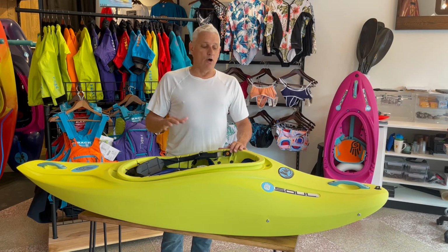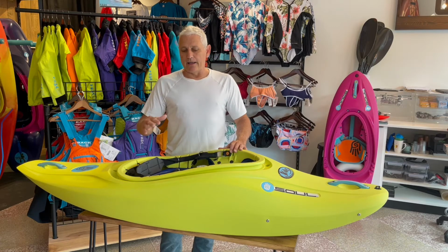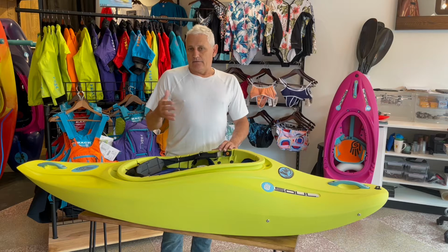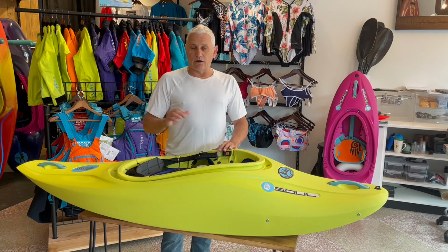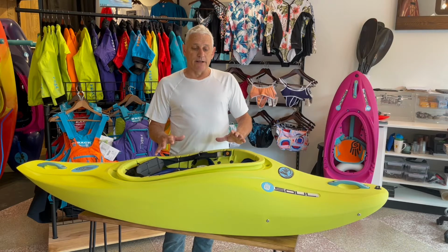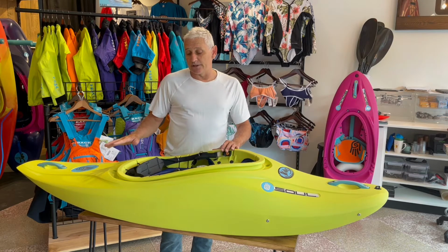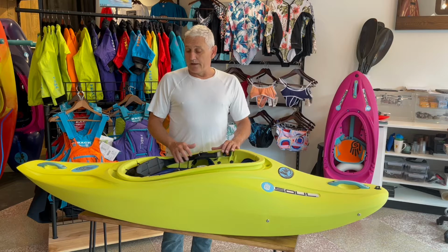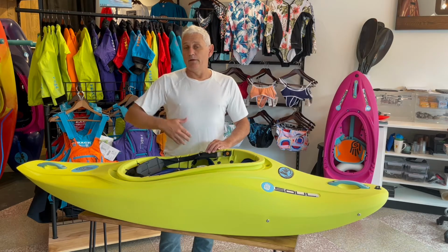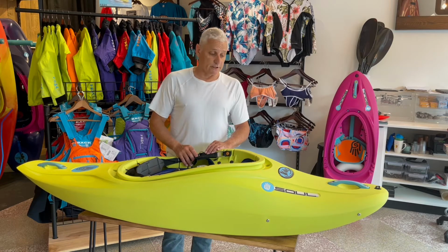It's more focused on surfing and playing and skills progression for those kids who are now saying, hey, I'm already comfortable in the river, I'm already running class 2, and now I want to surf some waves, I want to start maybe trying to do some spins, I want to start maybe trying to do some stern squirts, but they want a very, very forgiving boat, they want a comfortable platform, they want something that's going to let them get away with murder, but also encourage a really good skill set progression.